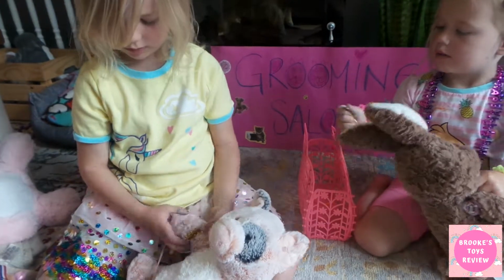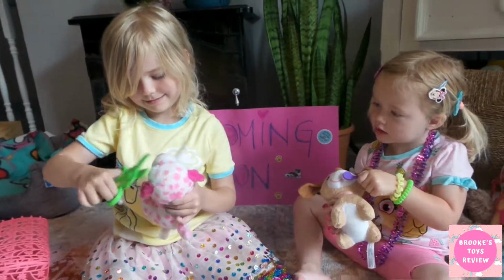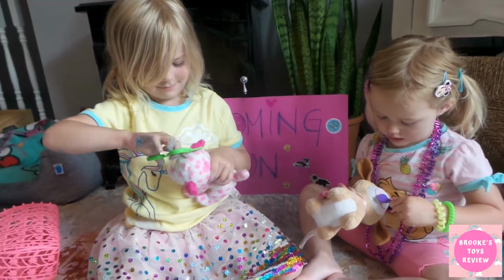I can give you a little bit of this. This one works. Yeah, it's a cool bracelet. But Mom, I can't. Two dogs. How cute. Getting groomed.